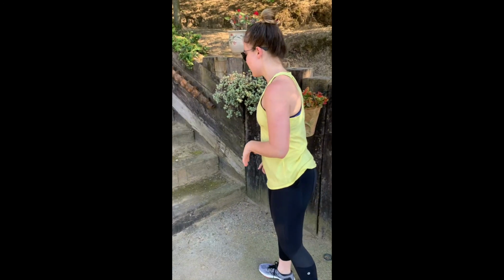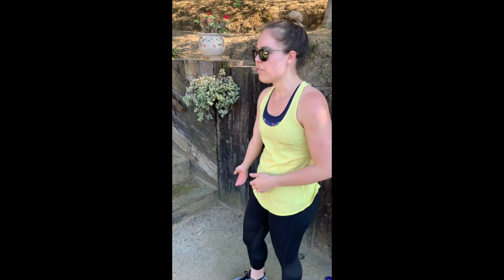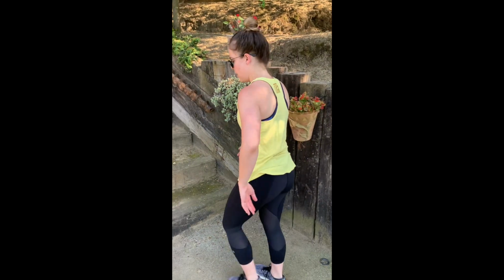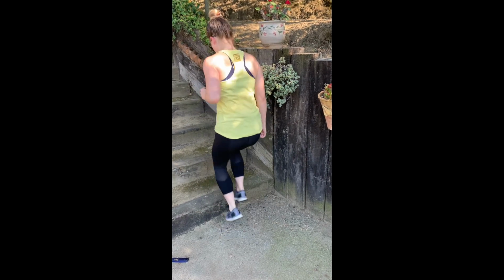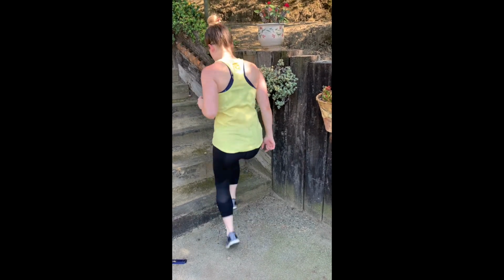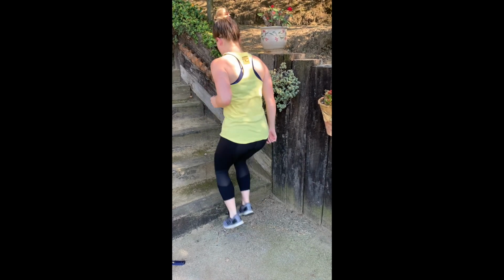Okay, and then we're going to go back to doing an exercise that's going to get your heart rate up. And toe taps, I guess, is a good name for these. I don't have a timer on me, but if you have a timer, you're going to do 30 seconds. If not, you can just count 15 each side and go 30 total. It's just going to be toe taps here. Perfect. Toe taps, that gets your heart rate up, which is good.